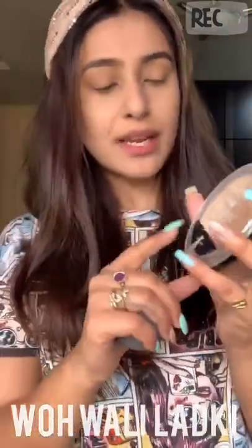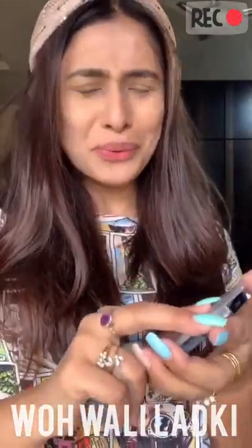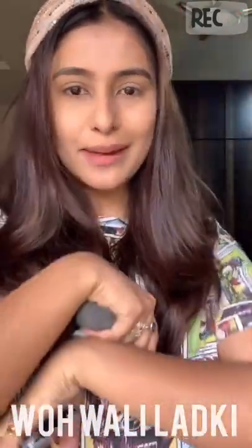contour, and so this is what I use for the contour. Sometimes you won't believe it, I even use this as a powder on my face, just like a compact, because it's so good. So all I do sometimes is I just apply sunscreen and then I apply this powder and I'm done. Only on the days when I'm really not in the mood to do makeup.